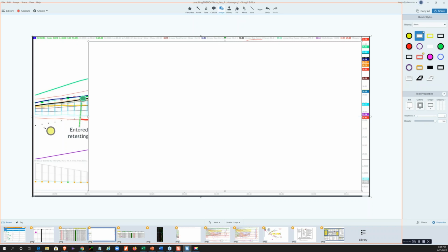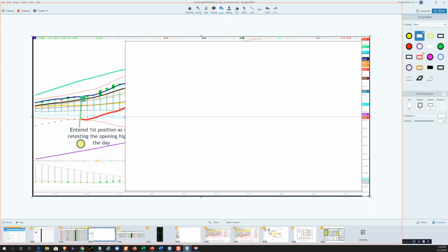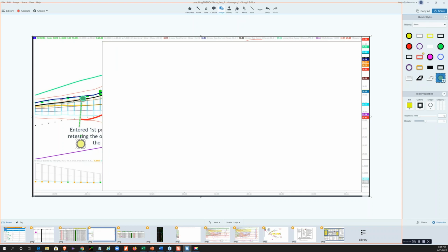She makes an entry here on the basis of reasons. She's going to tell us why. Entered the first position as it was retesting the opening high of the day. So I don't mind that. This is front running the high of the day, so it's getting ready to break out to a new high.